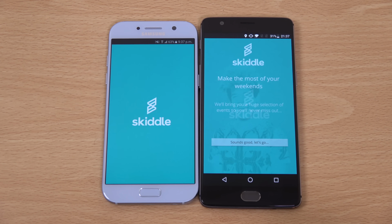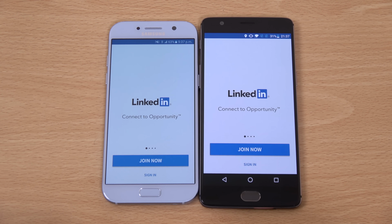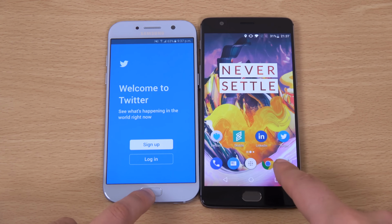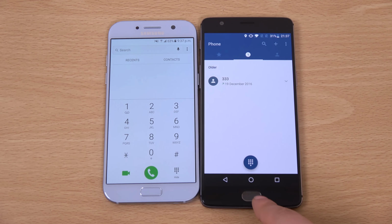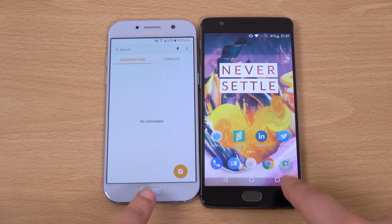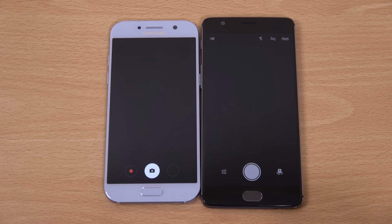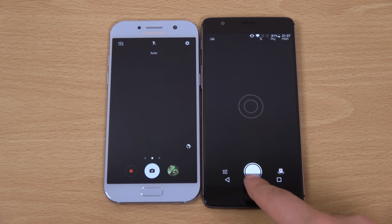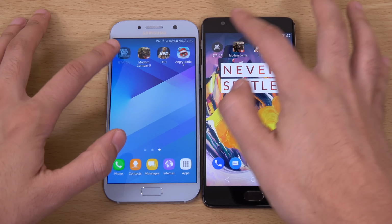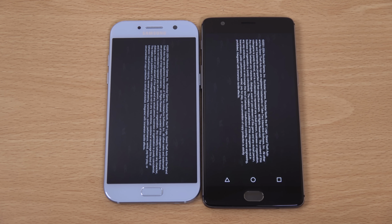So this is going to be brutal, I think, and so far it is going towards the 3T, I think, when it comes to these basic apps, as to be expected. And we do have camera, so you can see how blindingly fast the 3T is here with these apps, as well as the game going into that.